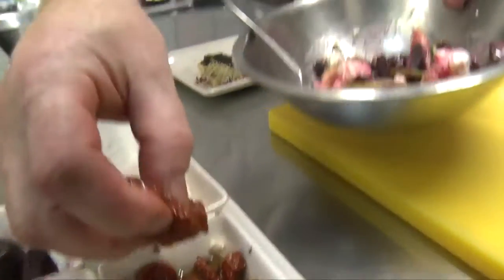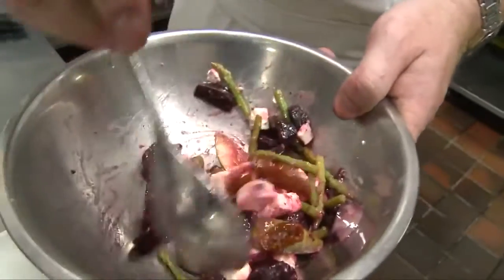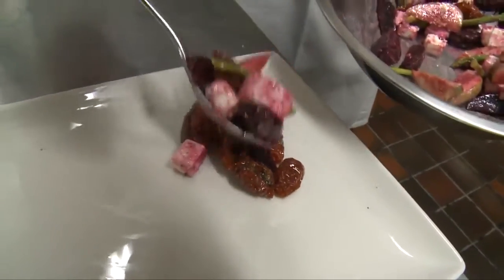Don't forget your little cherry tomatoes, sun-dried. That adds a nice bit of texture to it as well. Give it another mix, with the coating from the sun-dried tomato oil. It's going to give it all a nice shine. And then you start placing that in the opposite corner to the crostini.